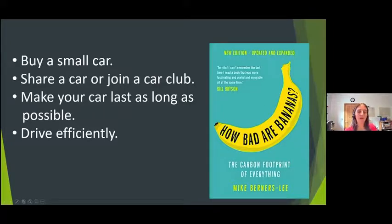On the subject of whether you should sell your petrol or diesel car and buy an electric vehicle if you could afford to do so, Mike Berners-Lee's conclusion, due to the embodied carbon of buying a car, is that no, you shouldn't. You should keep your petrol or diesel car running till it dies, and then buy an EV, electric vehicle, when that dies, unless you've got an absolutely massive gas guzzling car.